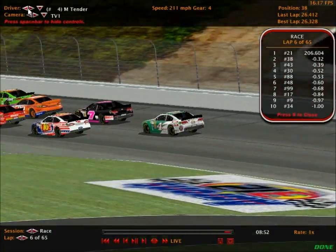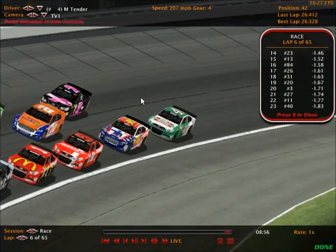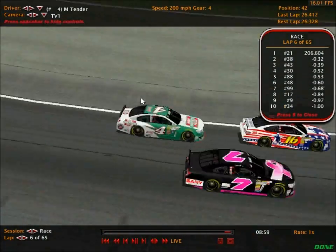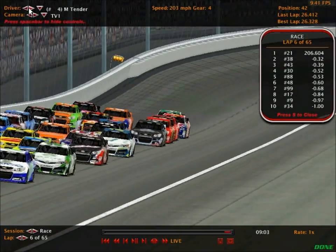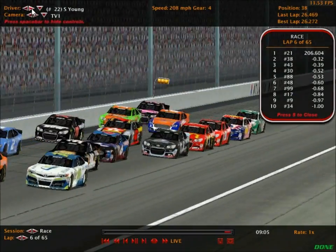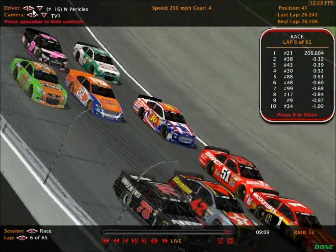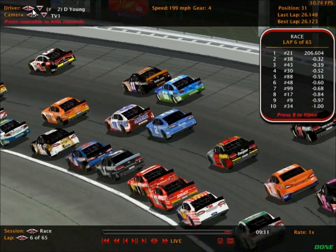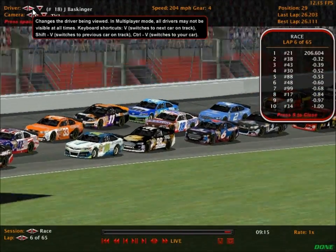Wow, Max Tender already falling to the back here. All the way back in 42nd. Right there is Versky and Nick Pericles. Versky driving the breast cancer awareness car up there, and Pericles driving another American paint scheme. And the Sam Young in that new paint scheme for the 22. Chris Washer back to here. A lot of good drivers that ran well last week back here.